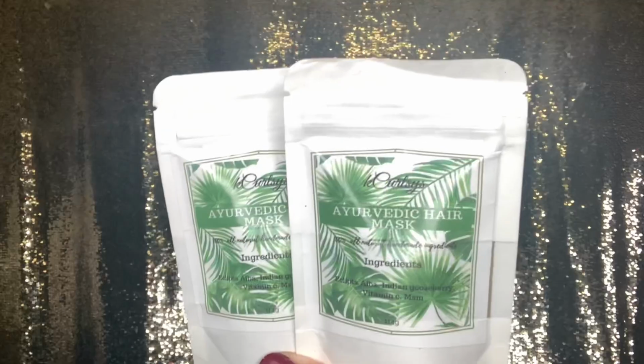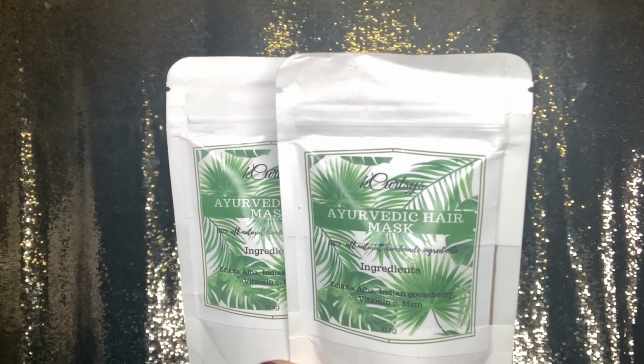So this is the Ayurveda hair mask. Now, I actually thought the hair mask would be a lot bigger than what I expected. Even though this package is quite small, it is great to take on the go. All of her products are easy to take on the go.